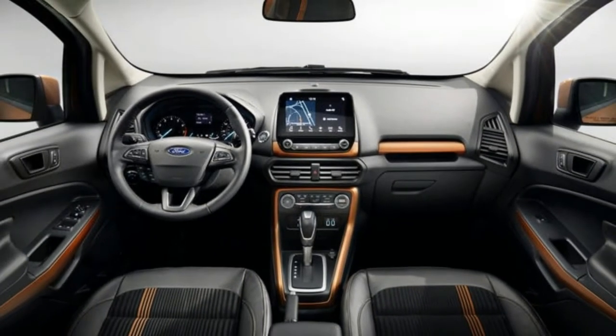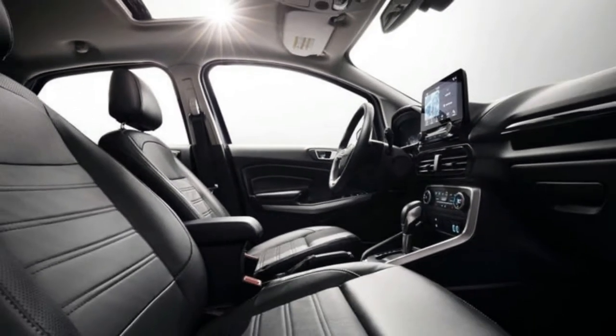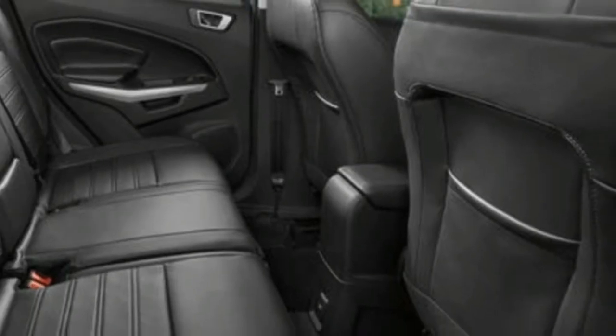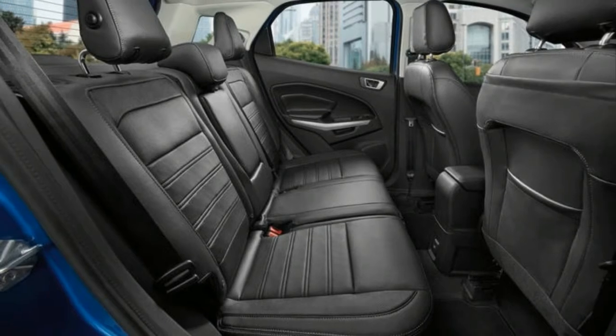The front seats don't provide a ton of side-to-side support, but this isn't a corner carver anyway, and they are comfortable in the back. With the front seat set up for my 5-foot, 10-inch frame, there was about 5 inches of legroom behind me.